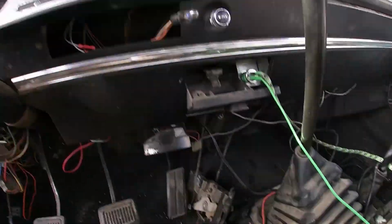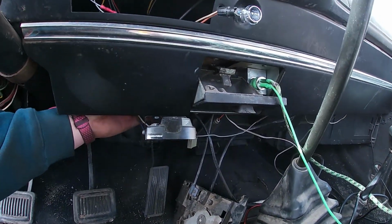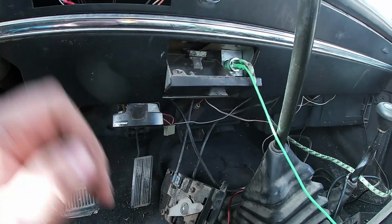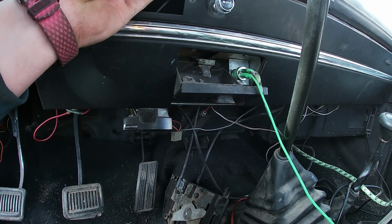Okay, let's see if we can get this snaked up over here. Got a lot of wiring in the way. Yeah, is that going to go in there? Nope, that's part of up here.